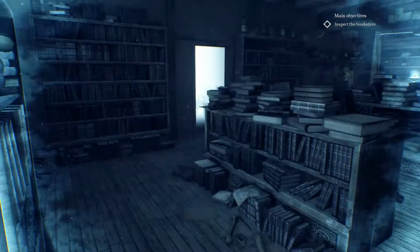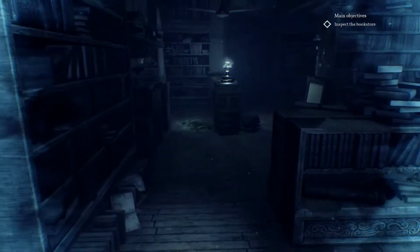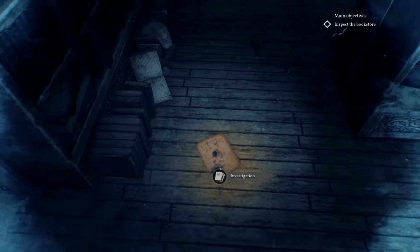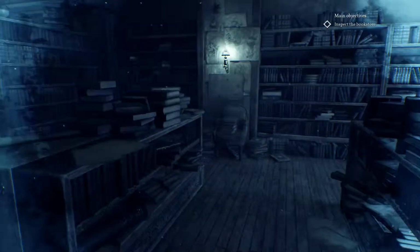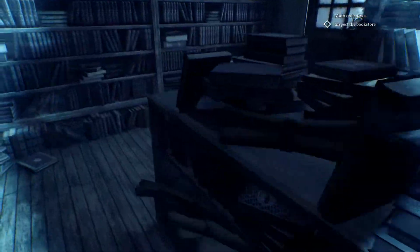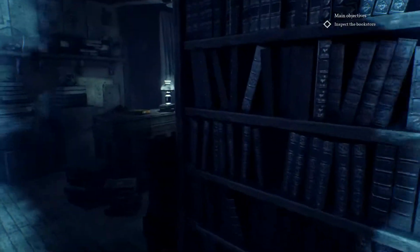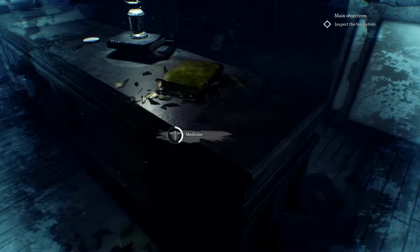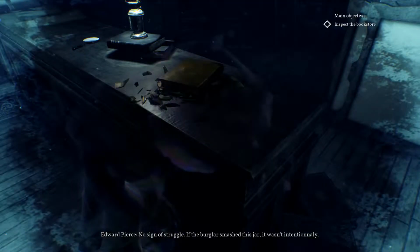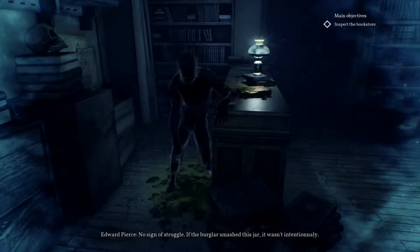And then... Hello? Someone tall left this footprint. A man, probably. No sign of struggle. If the burglar smashed this jar, it wasn't intentionally. Was he hurt then?